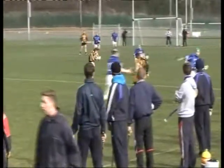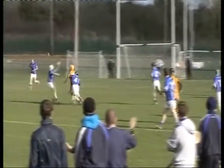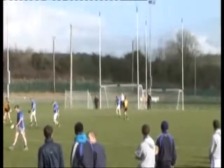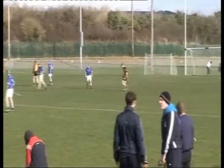Kilbrittan on the attack. That's still going. Somehow. Seem to have a free man. Whenever they pop up. Puts over the bar. Kilbrittan 8 points, Milford 3. They've widened the margin on every attempt, Kilbrittan now in this last stage of the half.